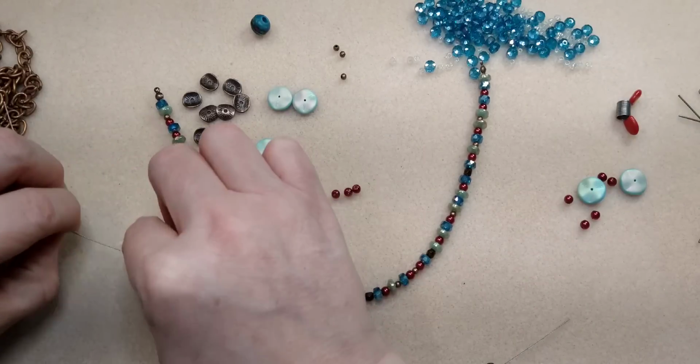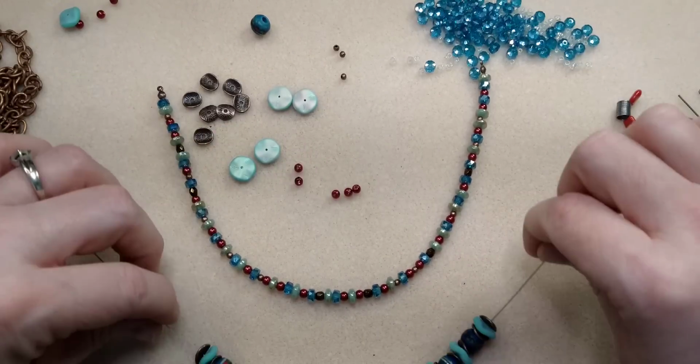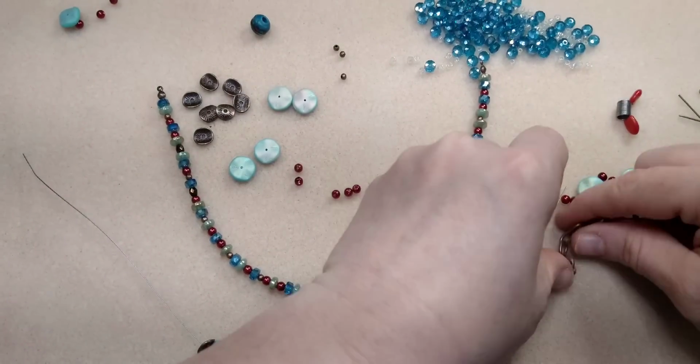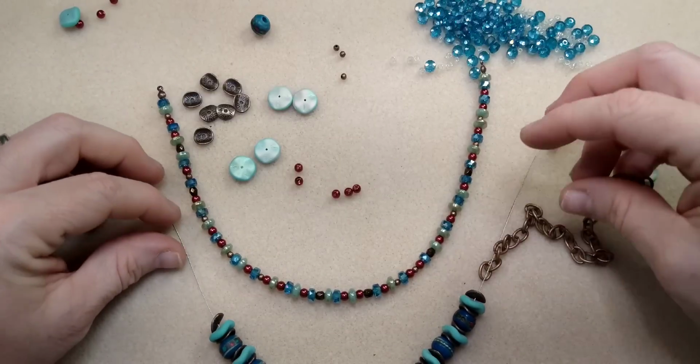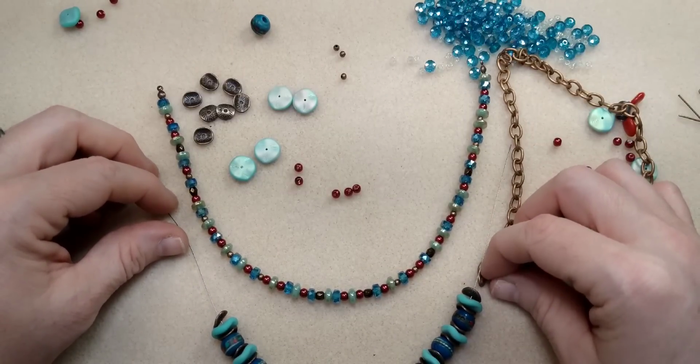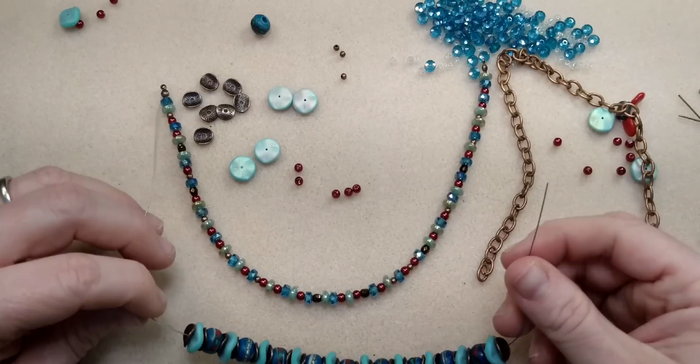What can I do to make the rest of this? I could hook it to the chain. I could put chain right here. Hook the chain on right here. You know what? I may do that. I think that might look good.